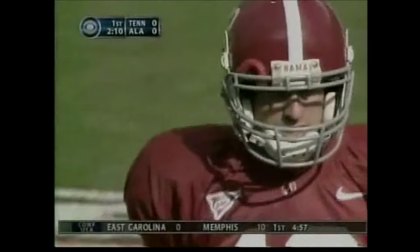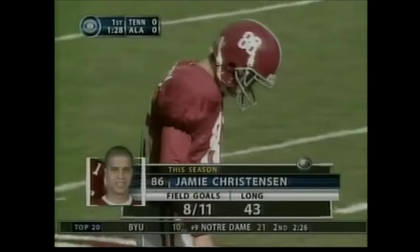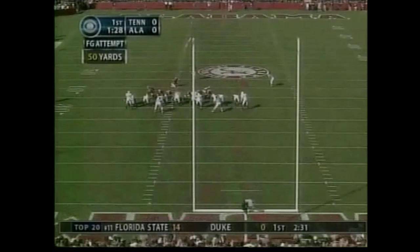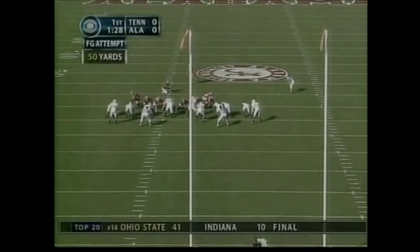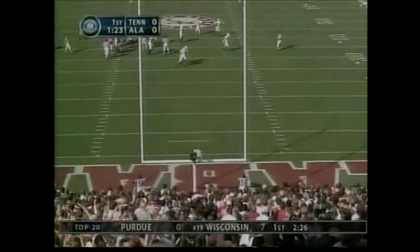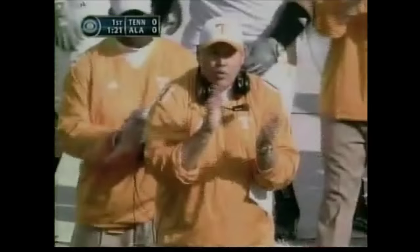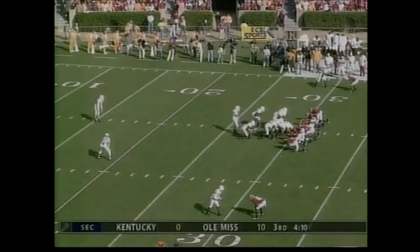They're just kind of dinking him a little bit here. This would be a career best of 50 for the hero of last week's win over Ole Miss. He was bombing him in pregame. Good snap, kick on the way. Nope. Wide left.